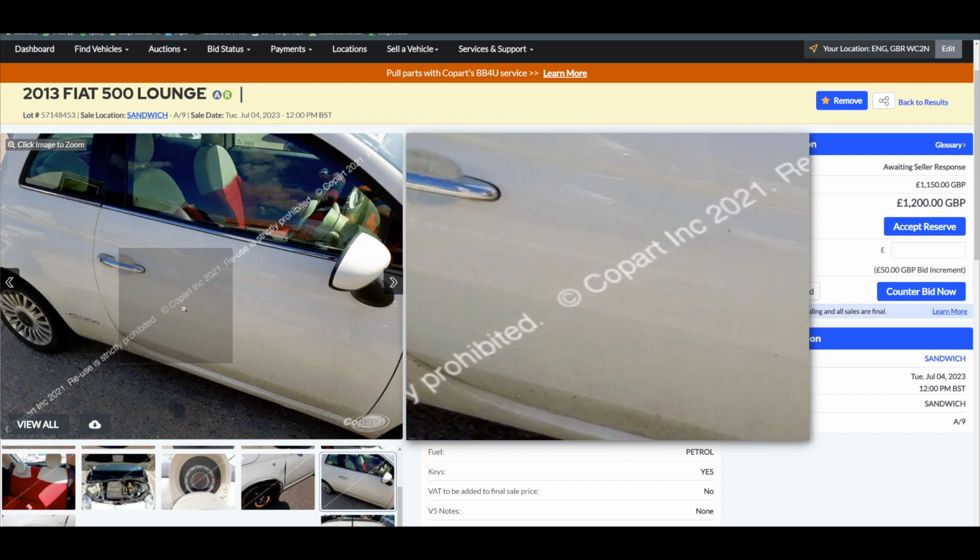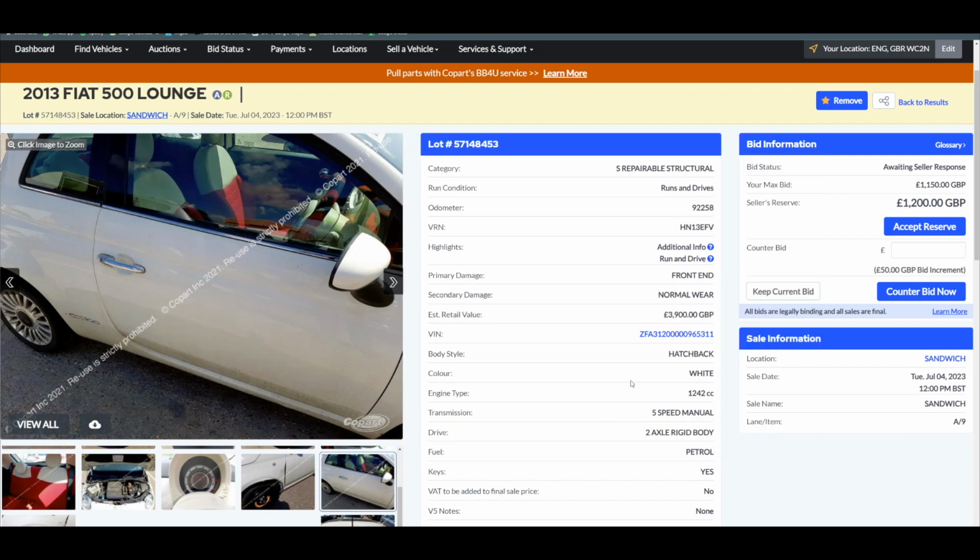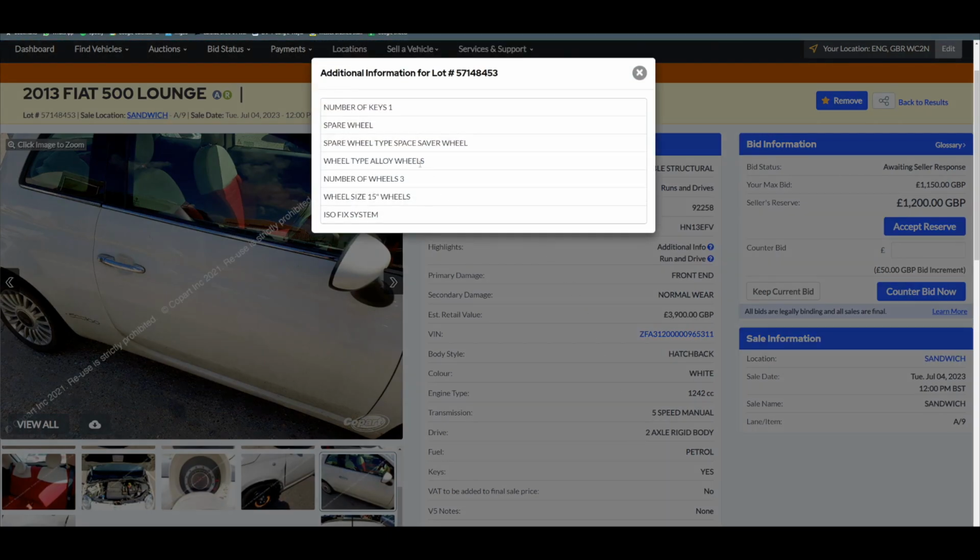500 what? 500 loo? 500, 100? I don't even know. But the bodywork appears to be in good condition. So it's 92,000, slightly higher than I'd like on a 13 plate. One key, nothing says number of wheels 3. I might have to source an alloy. But it could be in the boot, we don't know.